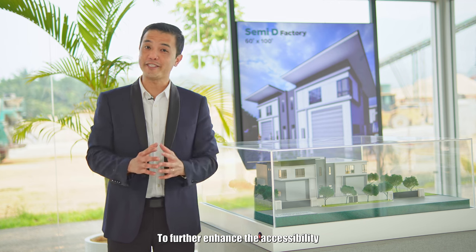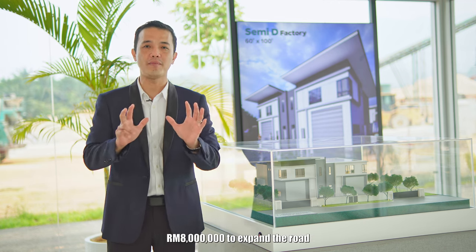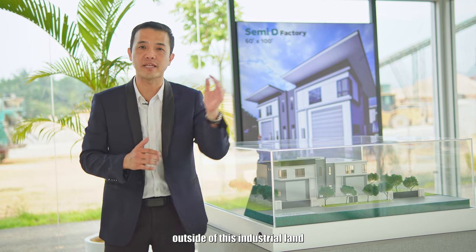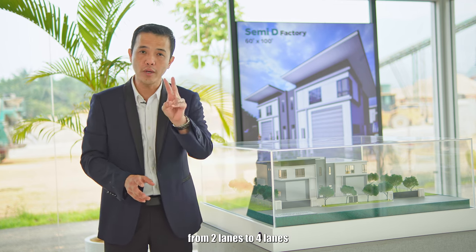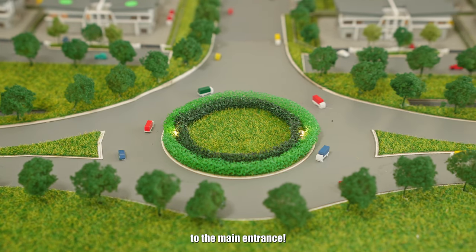To further enhance the accessibility, this developer invested an additional 8 million to expand the road outside of this industrial land from 2 lanes to 4 lanes, with additional dedicated land to the main entrance.